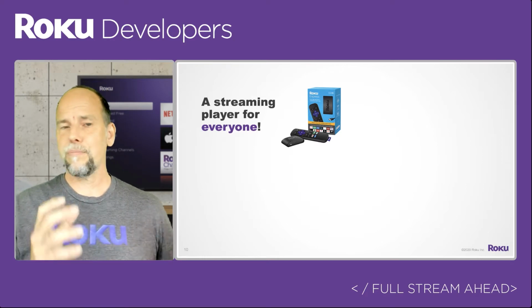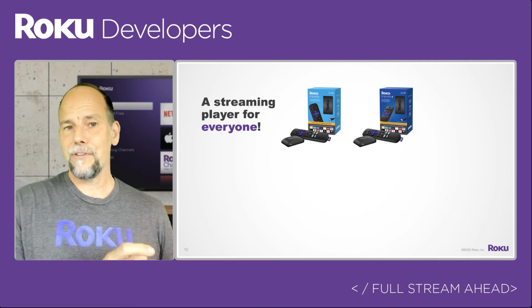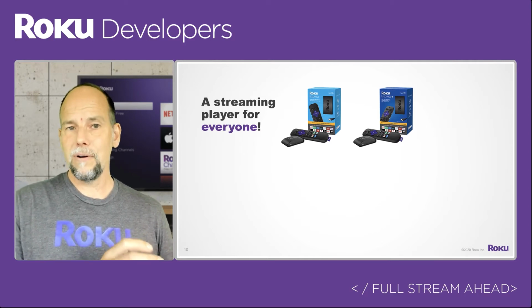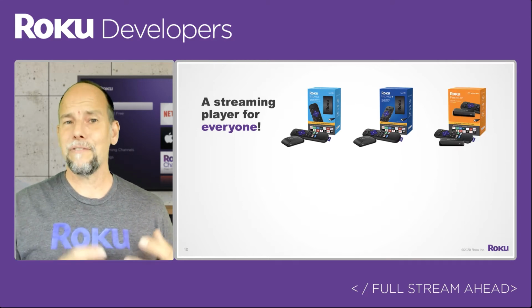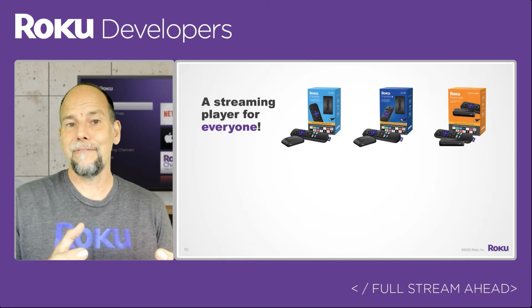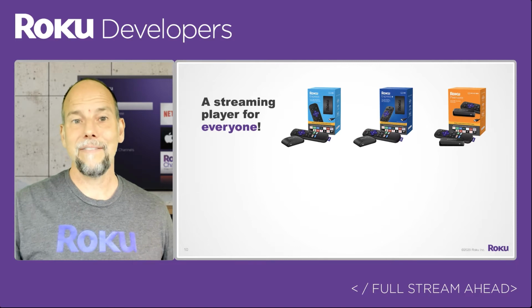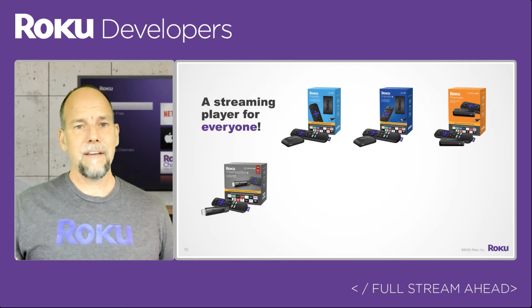We have Roku Express Plus, which is an exclusive at Walmart and is available for $39.99. That adds a voice remote to our Roku Express. And then we have Roku Premiere, which is the most affordable way to add 4K to a TV. It's a $39.99 product and fantastic for bringing the Roku platform to a 4K TV that doesn't already have it. And then we've got Roku Streaming Stick Plus for $49.99. This is a fan favorite.